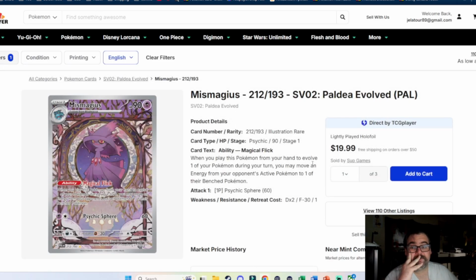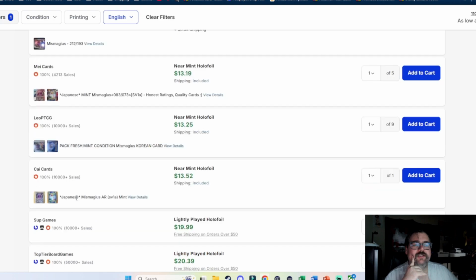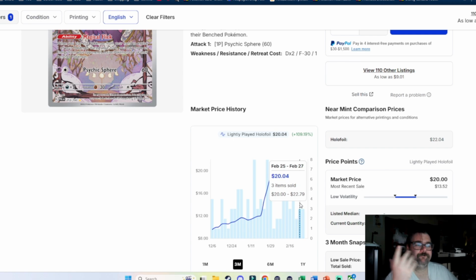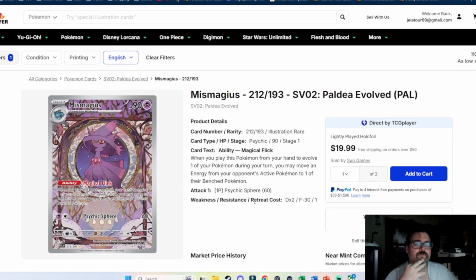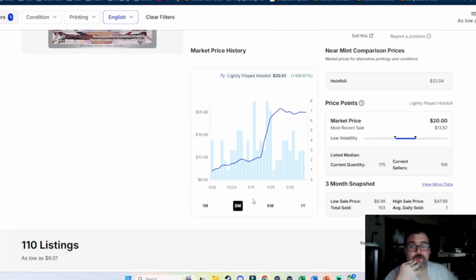But another card that was bought out, Miss Magius. Look at this. No consistent sales, right? And then we have 15 sales in one day. What I'm assuming is the market was low on these. It spiked it up to a $20 card. And it doesn't make a lot of sales, right? 110 listings for this card now, where it's $20 plus, 2 to 3 sales a day max, right? Just not a good card to buy. Great artwork. I like the artwork, but this is 100% a card that will retract, especially when the hype dies.